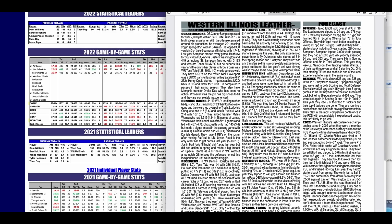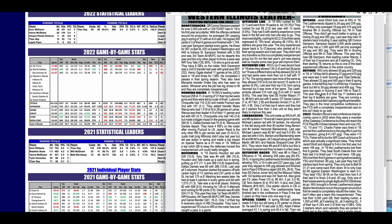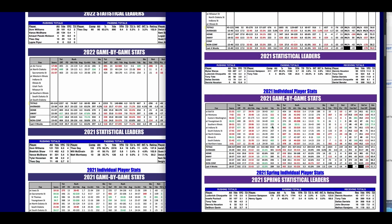Well, let's take a little look at this. This year they lose their quarterback, their leading rusher, 5 of their top 6 receivers, and all 5 starting offensive linemen. Ouch. How about defensively? Ooh, they lose 9 of their top 11 tacklers. So this team that lost 42-3 last year to Northern Iowa, they're all gone.